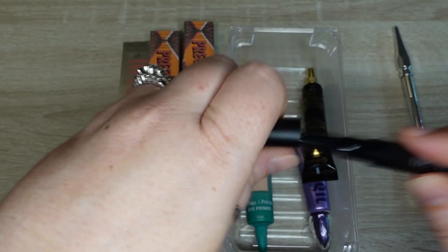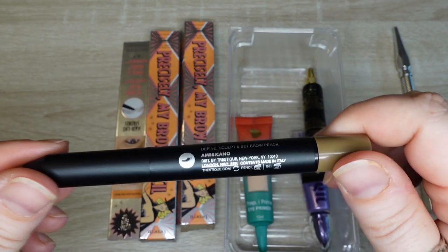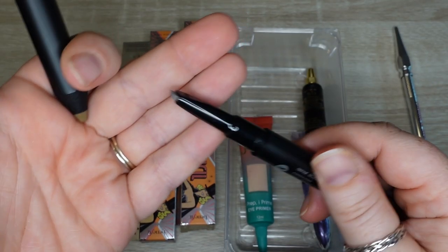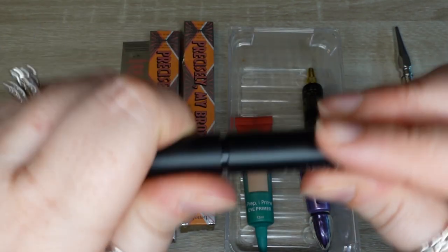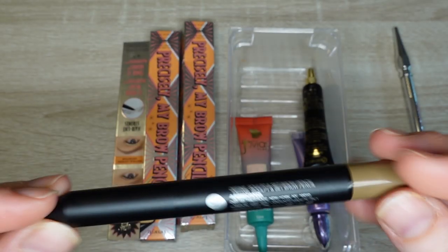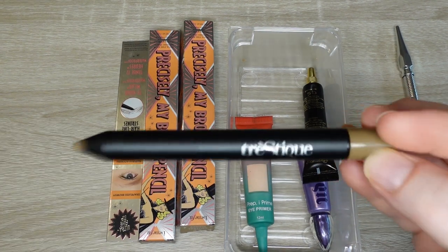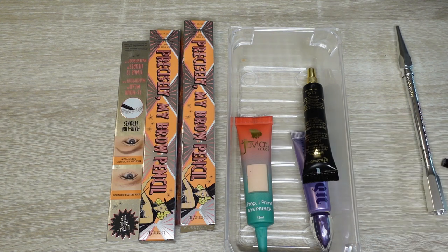It is in the shade, I believe, Americano. It just comes off super well matched to my brow color, and I don't mind this tip at all. In fact, I kind of like it. I will just go really quickly. It's kind of a waxy formula, but it stays put all day, and that's really what I want, something that I put on. It's easy to apply. So this is a really good one. This is my second. I have repurchased this. I did like it so much.